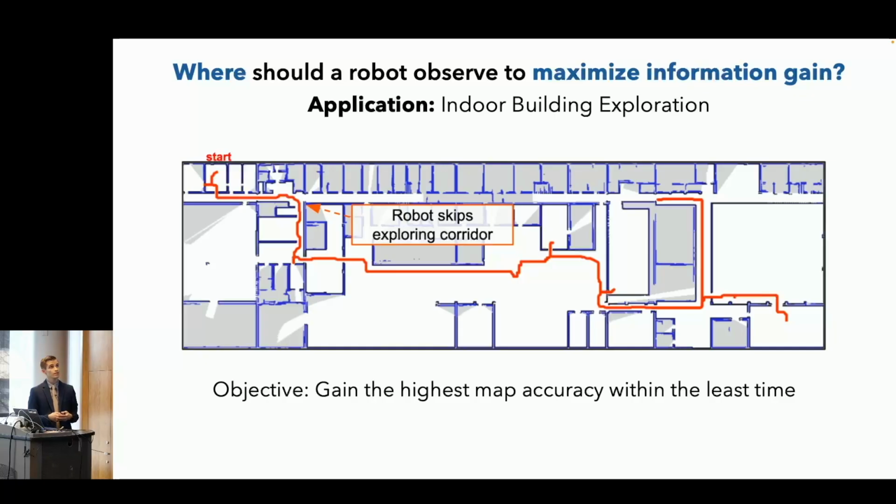For this problem, we look at the task of indoor building exploration, and our objective is to gain the highest map accuracy within the least amount of time. So the question for this robot at all points in time is, where should the robot go? Reasoning over choices that will maximize its information gain.